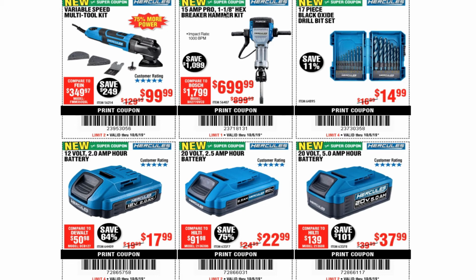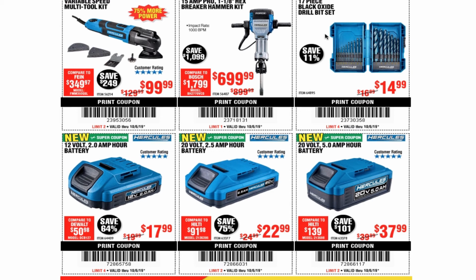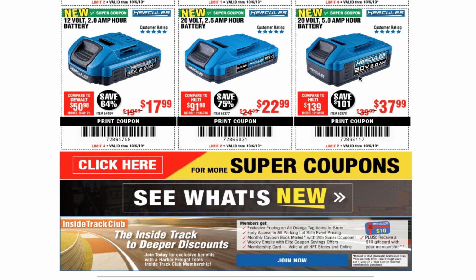15 amp Pro 1 and 1/8 hex breaker hammer kit for $6.99. You got the 17-piece black oxide drill bit set, $14.99. And then you got the 12-volt 2.0 amp hour battery, $17.99. So it is cheaper. We used to have it for $19.99, and this one's the one that we used to have for $24.99. It's only a few dollars off, so $22.99 for that. And this is the 5 amp hour, which used to be $39.99. It's $37.99 now. That's it for today.